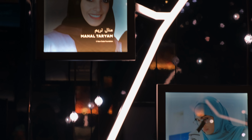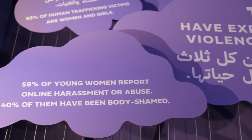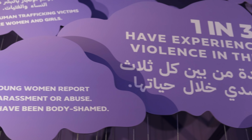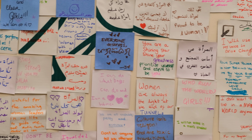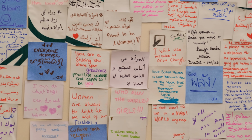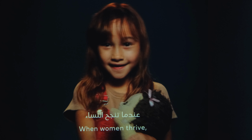Despite having such a positive impact on the world, women still constantly face inequality, harassment, abuse, body shaming, violence, and countless other challenges. When women thrive, humanity thrives.